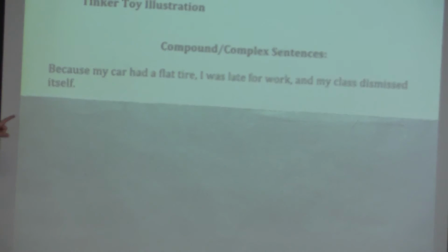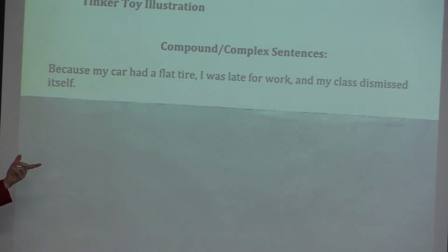See your comma and? Yeah. That makes it compound. What makes it complex? The bully word because. Because that's compound complex. That's all there is to it. It's almost three sentences.